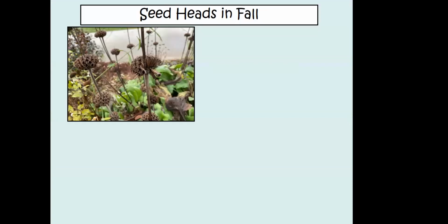I also find for myself, seed heads in the fall look very beautiful in the garden. So it's always a shame when I see people cutting them back. These are phlomis seed heads, which are also often used for dried flower arrangements. And again, you can see this pattern of the birds pulling away at the seed heads here.